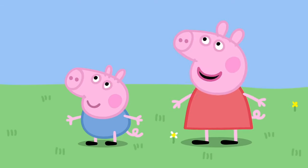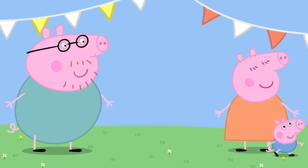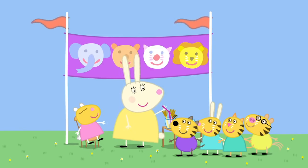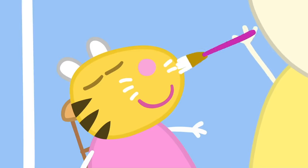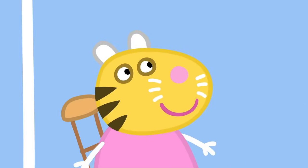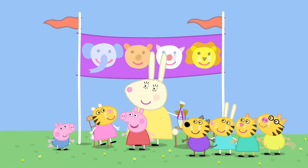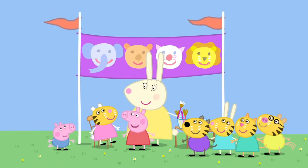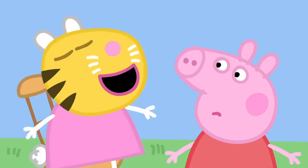Can George and I get our faces painted first? Of course. Miss Rabbit has painted Peppa's friends as tigers. There you are, Suzy. Now you look like a tiger. Thank you, Miss Rabbit. Wow. I like your face, Suzy. Are you a pussycat? No, I'm a tiger.